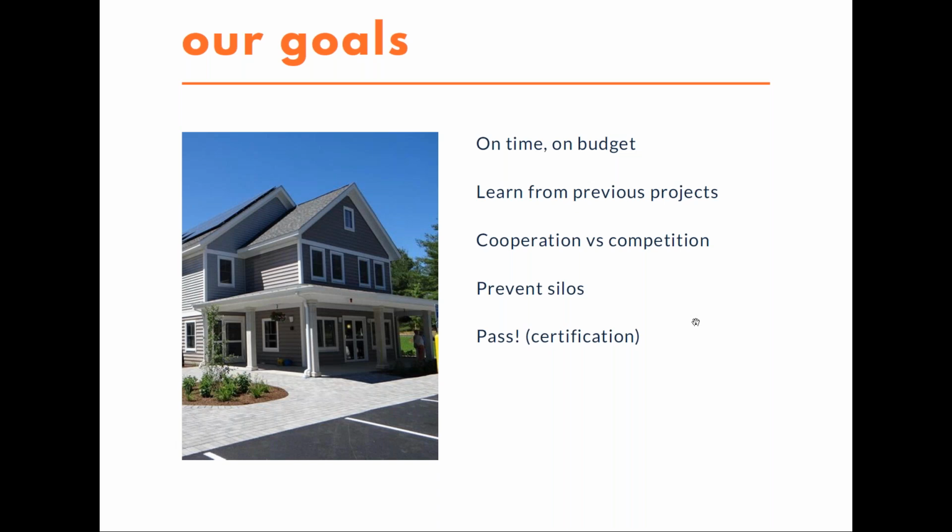And then at the end of the day, one of our goals is to pass and to certify these buildings. It is a pass-fail test, and there is, again, no one person responsible for passing. So we have to have everybody on board.